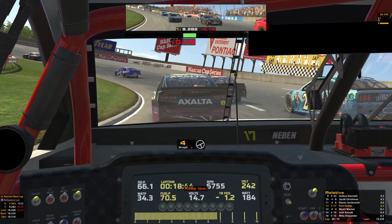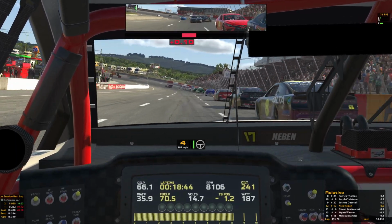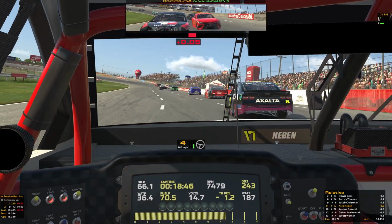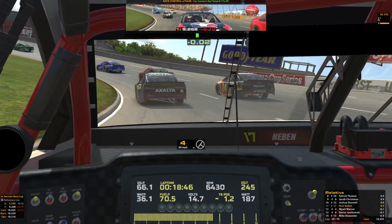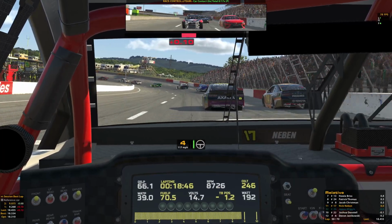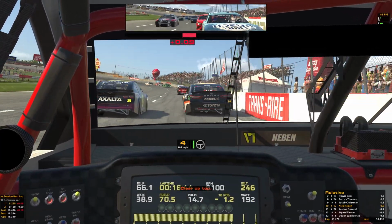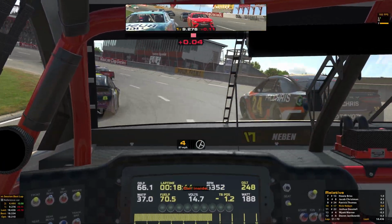Keep low. Go low. 18.455. Oh, gave the 22 a little bump. I kind of always cut too much. Still there. 18.436. You're in the top 10. Clear up top. Alright, there we go. Car inside. Clear.